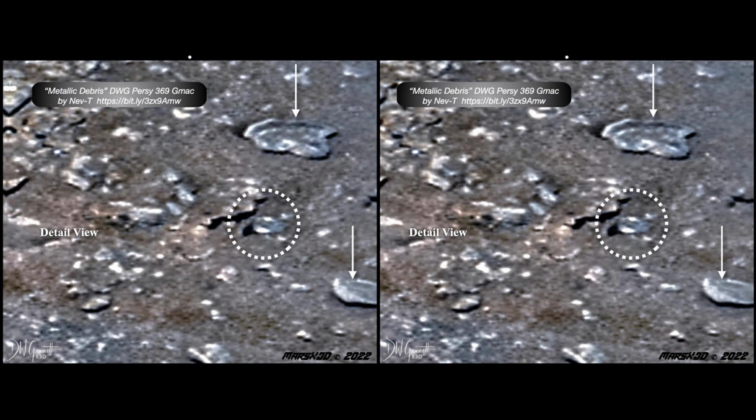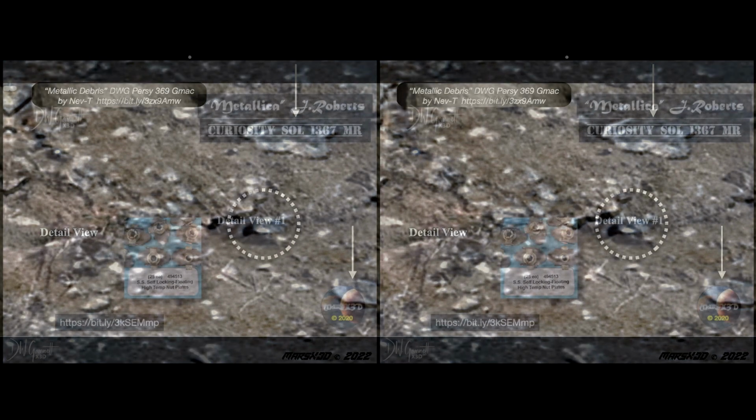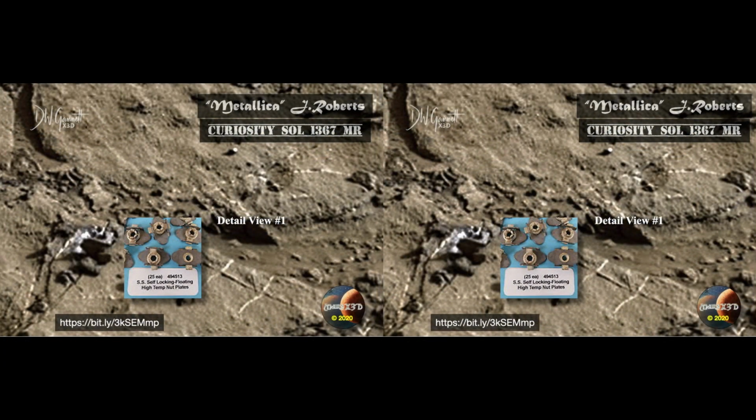We've found metallic fittings and other things like that on the surface of Mars before. Like this excellent find by my friend Jimmy Roberts of what appear to be very similar to our own self-locking, floating, high-temp nut plates.